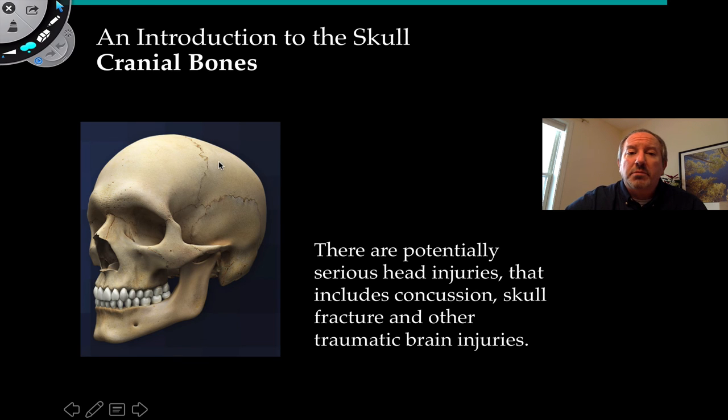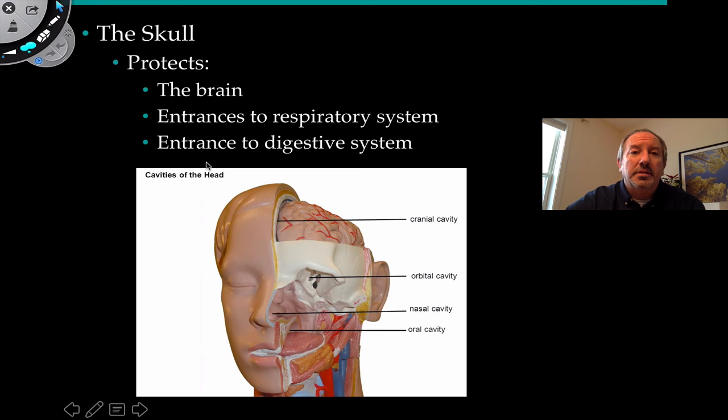But the cranial bones are really important, and this may seem obvious to you, but their main function is that of protection. And one of the most important internal organs to protect is the brain. And so you don't want any sort of brain trauma, like for example, any sort of injury to the brain, like for example, concussion. And even these bones of the cranium themselves can actually fracture, and so that's important.